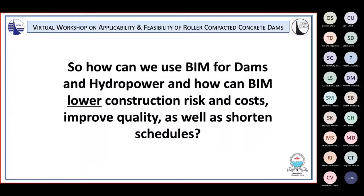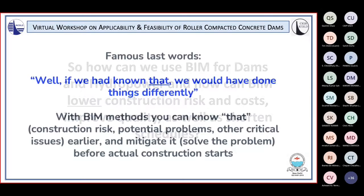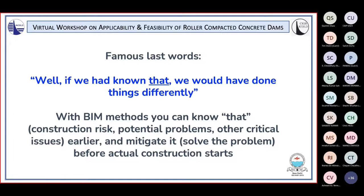So, how can we use BIM for dams and hydropower, and how can BIM lower construction risk and costs, improve quality, as well as shorten schedules? Famous last words: well, if we had known that, we would have done things differently. With BIM methods, you can know construction risks, potential problems, and other critical issues earlier, and mitigate them, solve the problem, before actual construction starts.